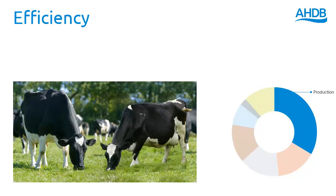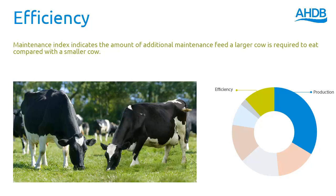Efficiency. As well as improving the production potential of our cows, we also need to consider the input requirements in order to improve the cow's efficiency. Direct genetic indexes for feed efficiency provide the best measure, but it's also important to consider the maintenance index, a trait which indicates the amount of additional maintenance needed to feed a larger cow versus a smaller cow. With cow size still increasing in the UK, and for those who wish to reduce feed costs and improve efficiency, it's important that the maintenance PTA is considered in bull selection. Negative scores are desirable as they indicate a reduced cow size, whereas bulls with high maintenance proofs should be avoided.